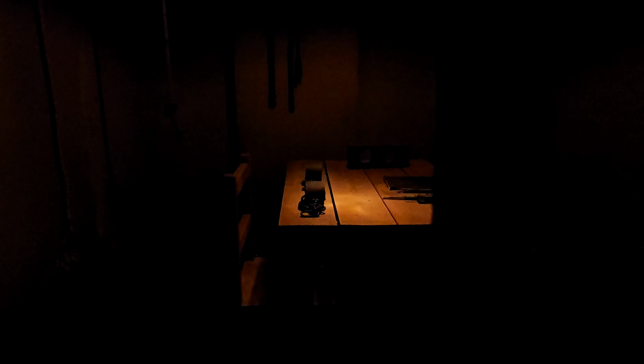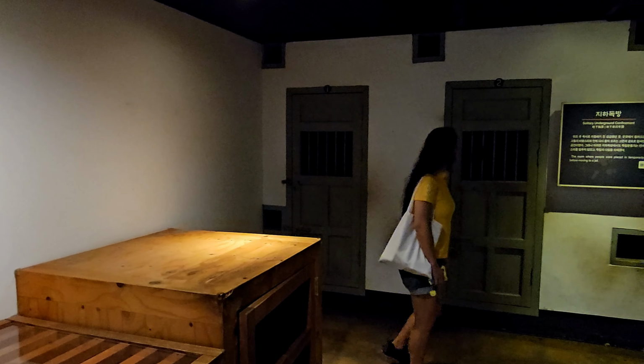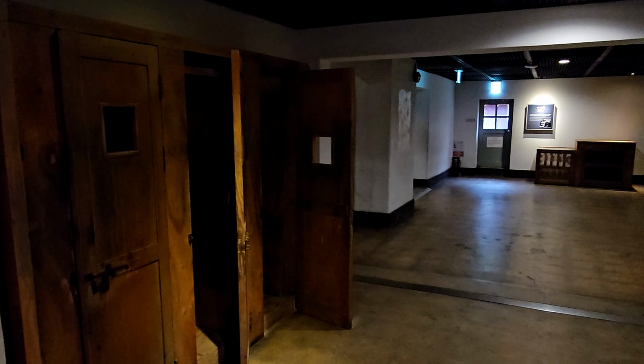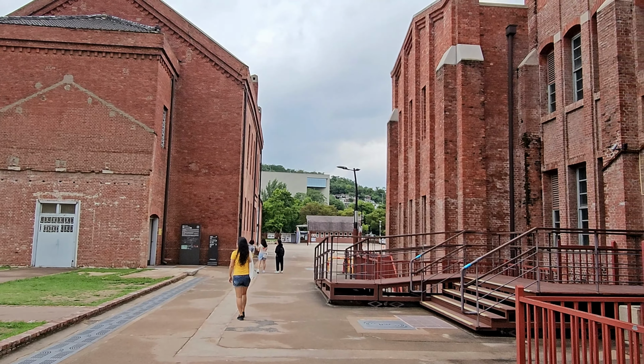One of the key areas is the prison cells. They're small, cold, and designed to hold prisoners in inhumane conditions. At its peak, Seodaemun Prison held over 3,000 prisoners, despite being built for far fewer. Many were tortured and interrogated, yet they remained resilient in their quest for Korea's independence.